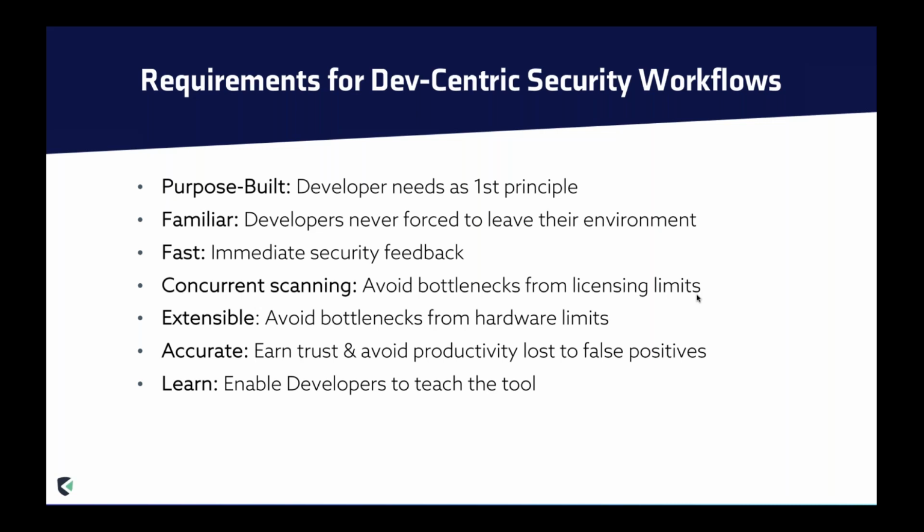And as a part of that accuracy, as Vince mentioned, data flow is super important. We need to think about attacker controlled data, and we need to think about sinks. All tools are going to have some level of understanding that isn't quite right about your code on day one. So we need to make it really, really easy for developers, within the bounds of what security sets for them, to be able to teach that tool so that we can take the accuracy to the next level.